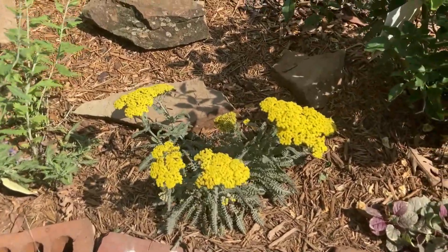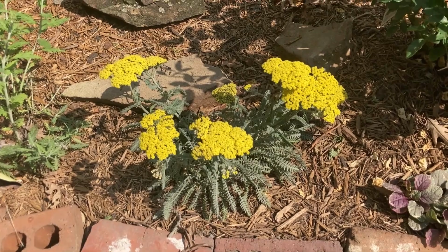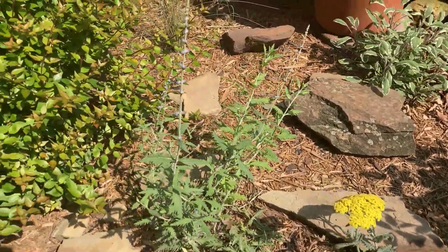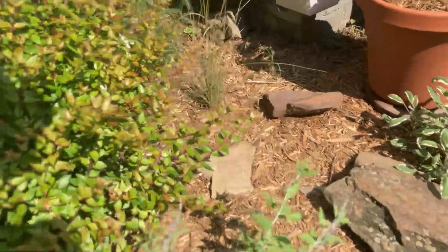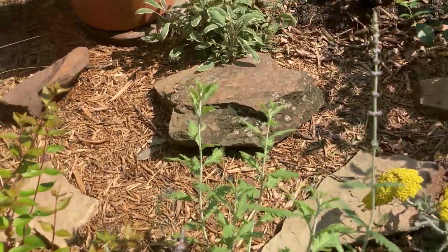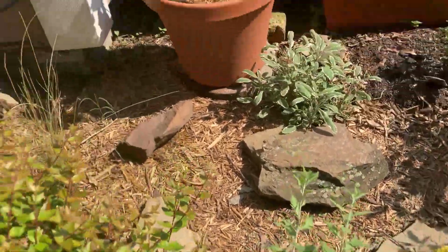Here's a yellow yarrow. I'm not sure what this one is called, but it's pretty. I love yarrow. Here's another one of those Russian sages. This one hasn't bloomed out yet. I've cut it back a couple of times because when it has bloomed, they flopped over, and it has grown a lot since I cut it back.